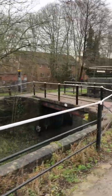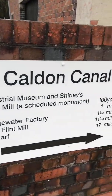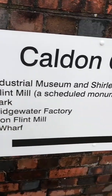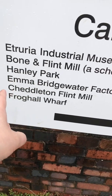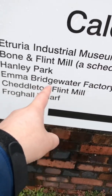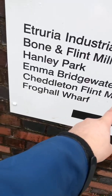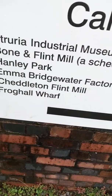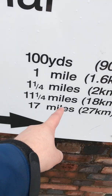So basically, Marco, there's a little mileometer thing where we've been. That's the Calden Canal that way, where we've just been up there, and that's the places it takes us to. Hanley Park, that's where I've just been through. Cheddleton Flint Mill, I'd like to walk to there, and to Frog Hall. Those are two places I haven't walked to yet. Cheddleton Flint Mill and Frog Hall Wharf. That's right at the end of the. Oh, he's disappeared. That's how far it is.